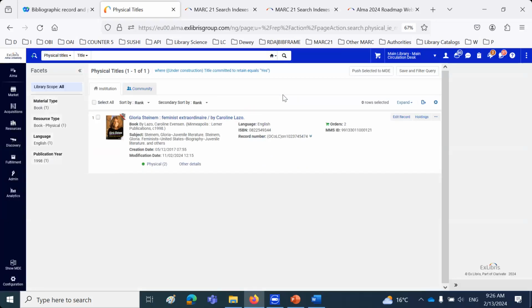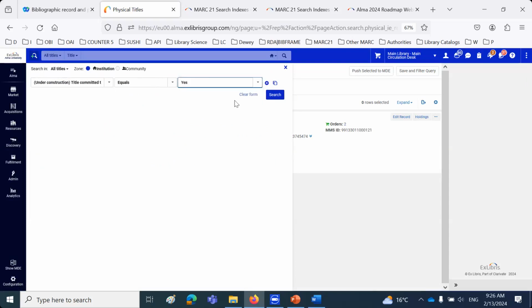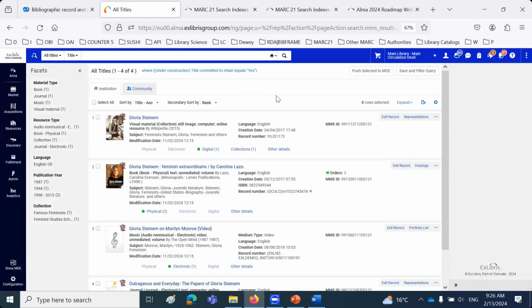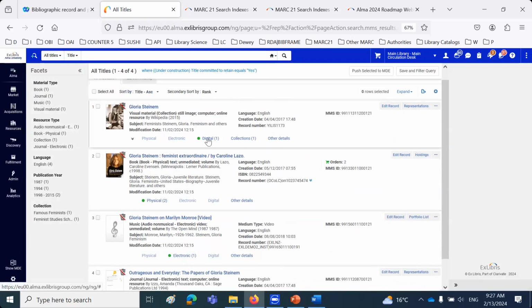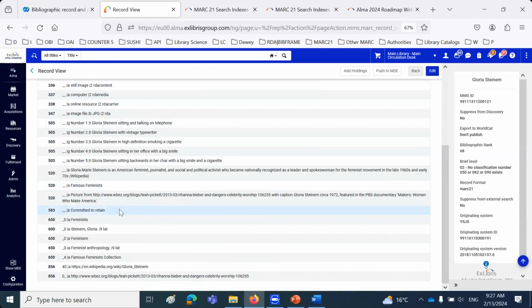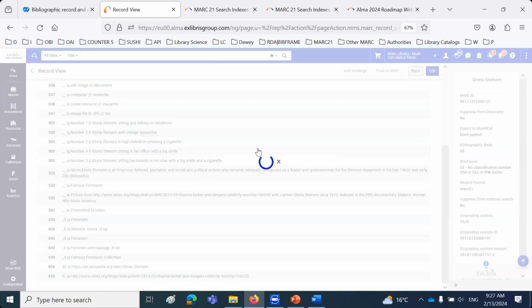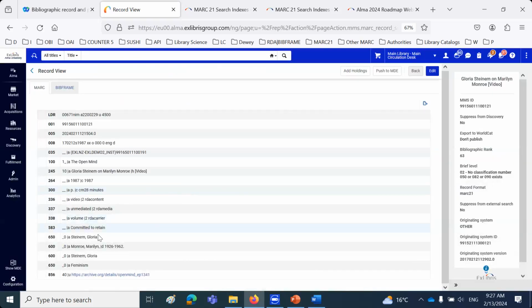So now all of these records, there's only one, but all of these records, actually, let me do an all titles. I did a physical titles there. Now I'm going to do it on the all titles committed to retain equals yes. So now I get 4 of them. So all of these records, which by the way, have all different kinds of inventory, all of these records, for example, Gloria Steinem with a digital is committed to retain because it's got a 583 committed to retain. Just take a look at one other example. The video Gloria Steinem on Marilyn Monroe also has a 583 committed to retain. So you can also search for them.